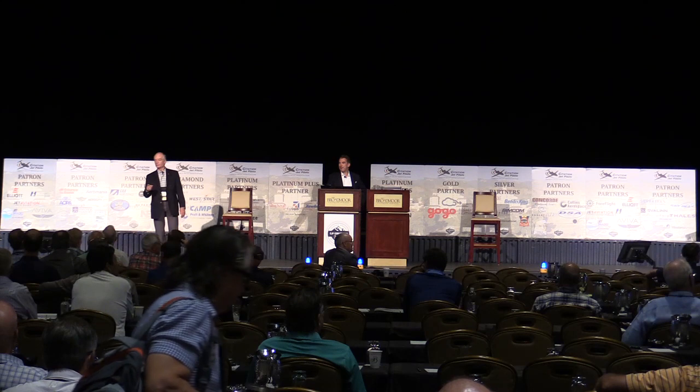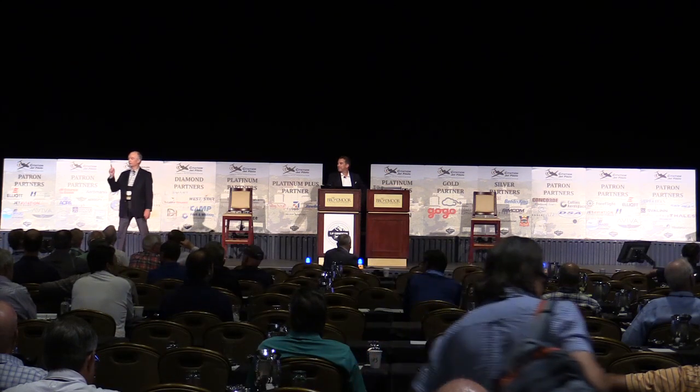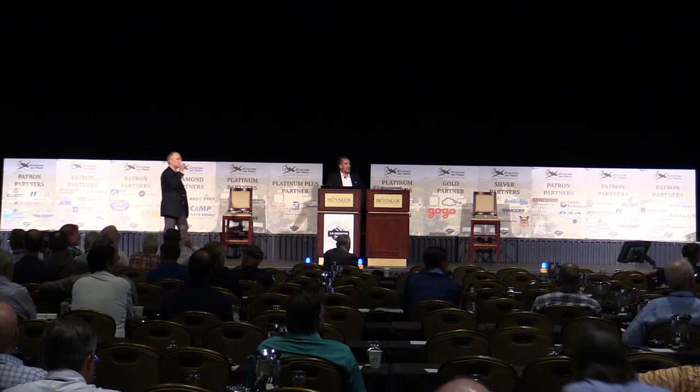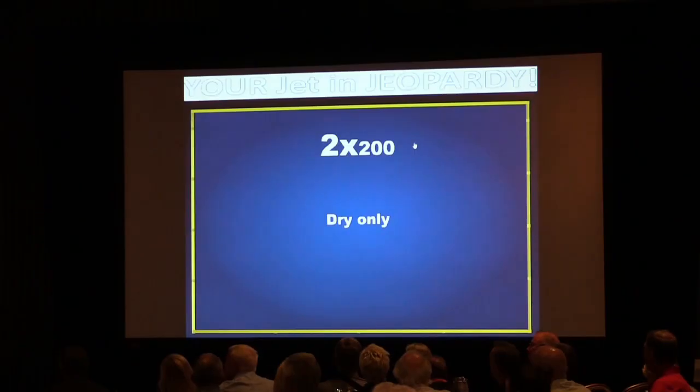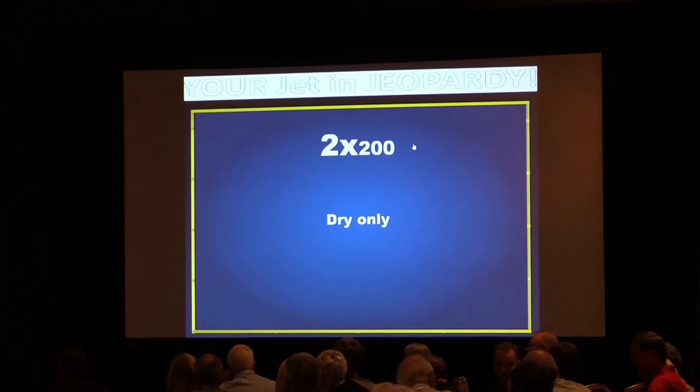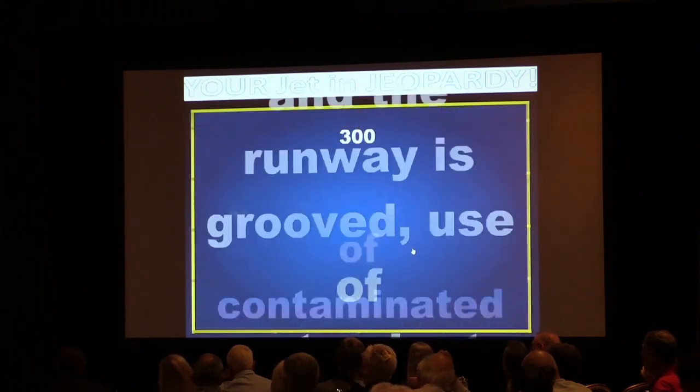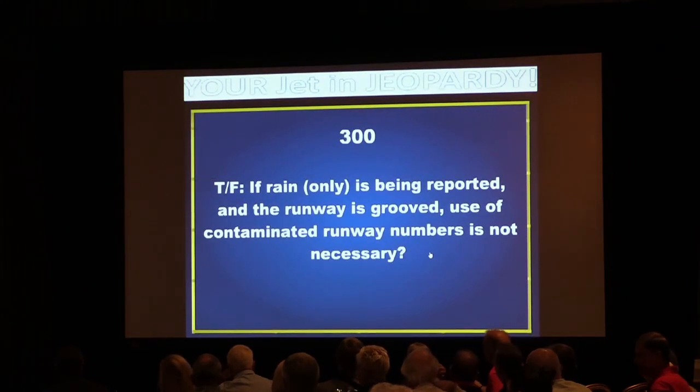None of them are FAA approved, okay? Okay. Which one? Dry. Okay. Dry. And the answer is dry only. So 400 points for Team G3000. So only the dry numbers. We're going to talk about that a bit. That's becoming an important issue.